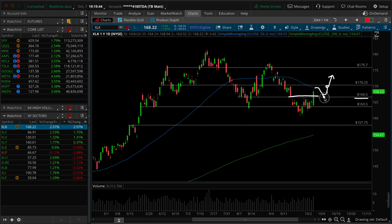The sellers, you just got to push it back down underneath 166.50. You set your weekly lower high, and ideally the target over time would be back down towards the equal lows here. So that's the path going forward. It is bullish in its current form as long as we're over 166.50. My concern would just be if we set a weekly lower high, it's not looking good under 166.50.